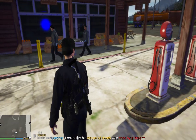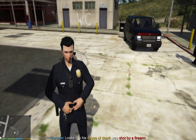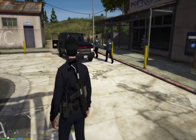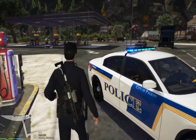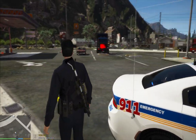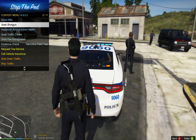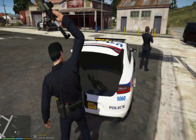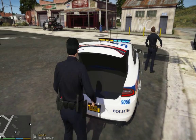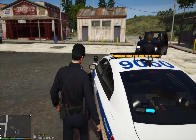We're waiting on Corner to kind of clean up here. I'm gonna go ahead and put our rifle up. We don't need it right now. And Corner's done. We're gonna get out of here.